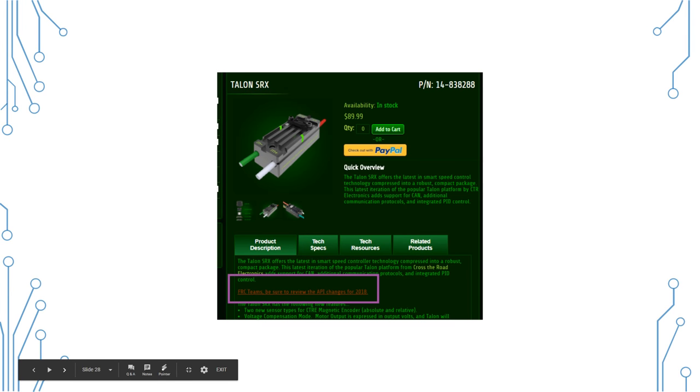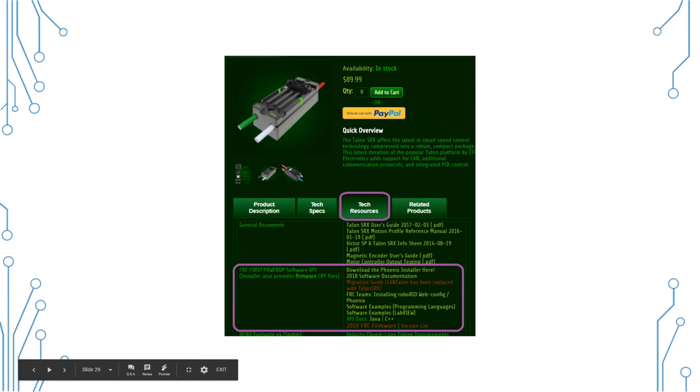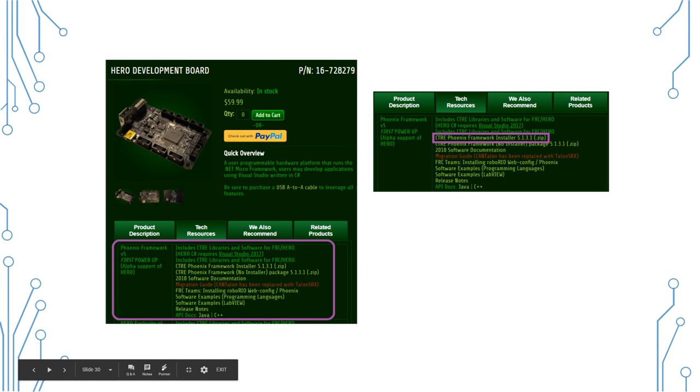If we follow that through to the next page, under Tech Resources of the Talon SRX, we see some documentation citing FIRST FRC PowerUp, and basically some links to the same documentation, which we moved to GitHub this year for a variety of reasons. If we follow that through to the next page, we get to our HERO Development Board page, which is the control system that we sell with comparable API. We conglomerate our device libraries into one package.